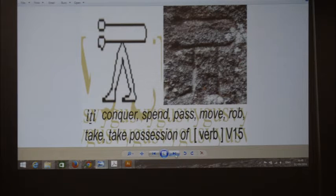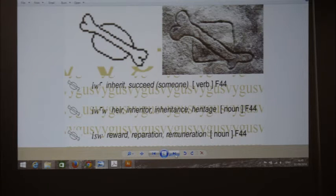This is also one of the rare symbols, V15. It's also made from two different symbols together, but because it became one word, one symbol, they gave it only one code to represent it, V15. Iwa, F44, this is also one symbol.